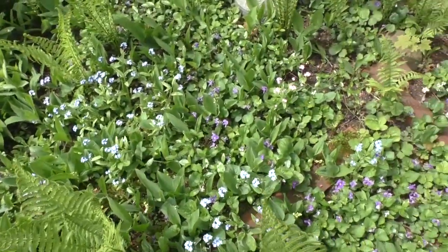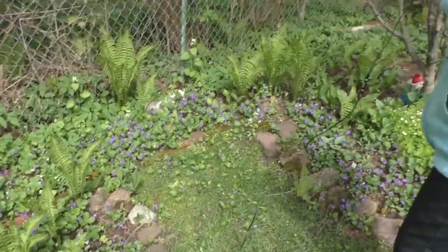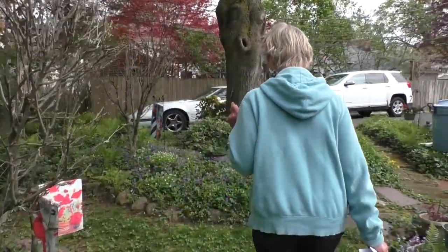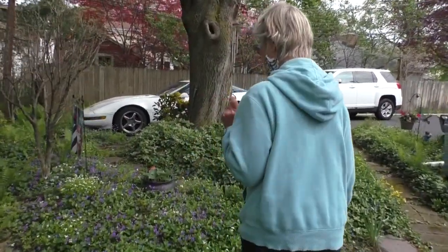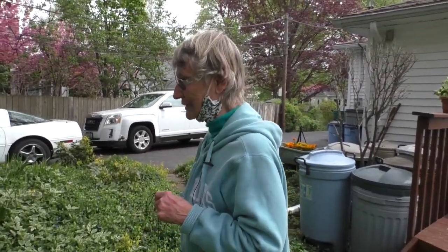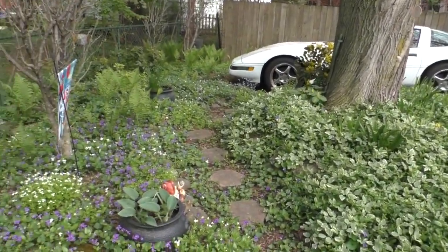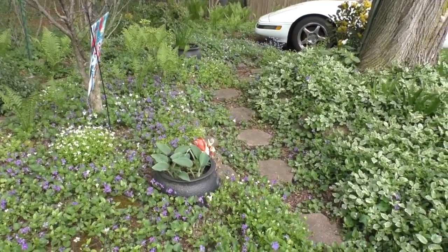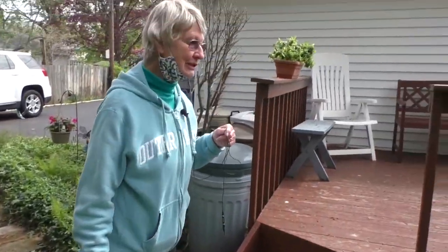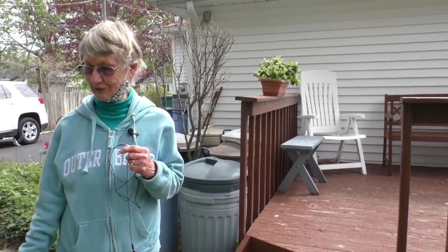And eventually the lily of the valley will be blooming, which it isn't yet, but it will be. You don't want to plant a lot of that because it takes over. So this is my shady spot back in here, so that I can come back here when I want to be in the shade. And these are all shade plants. And then I have a deck that I can sit on over here if I want sun. So I can be any place I want to, and that's why I love summer.